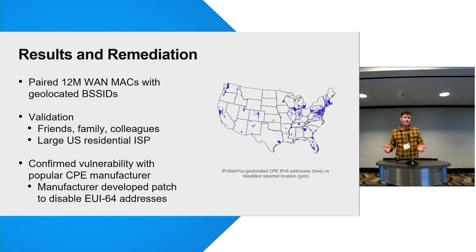And so obviously the next question is, that's cool that you can link them together, but are your linkages actually correct? And so when we were starting out, we did a limited form of validation where we asked our friends and family and crowdsourced from our colleagues what their IP addresses were and what their geolocations were, and we found that this is working pretty well. And so ultimately, and the details are in the paper, we worked with a large US residential ISP in order to get some level of validation with them.